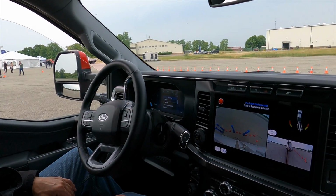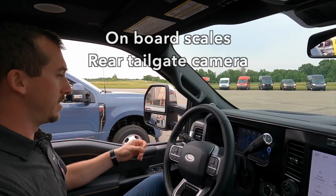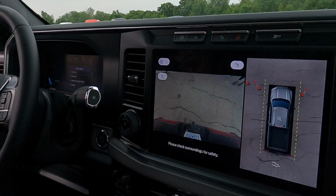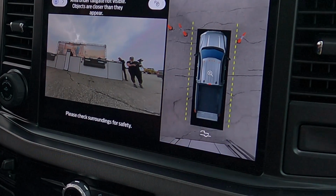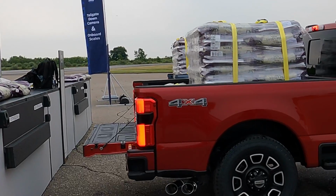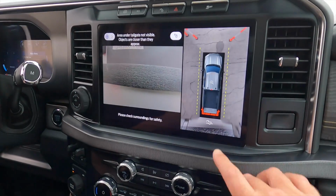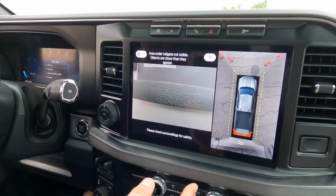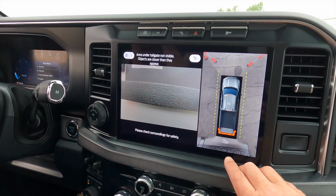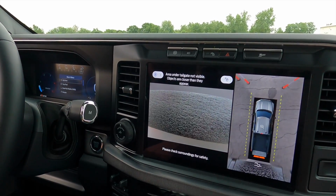Thank you. You're welcome. What I want to show you today is our tailgate topper and our onboard scale system. So I'm going to drop my tailgate here, and you're going to see that it switches the camera views from the back to the top. So I will now back up. And you can see with the 360 camera view, which is also new for the 23 model year, that even when the tailgate's down, you have that and that. Yep, exactly. Before this was just blacked out.